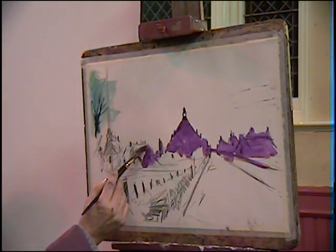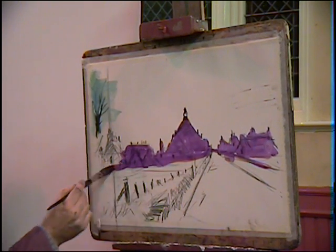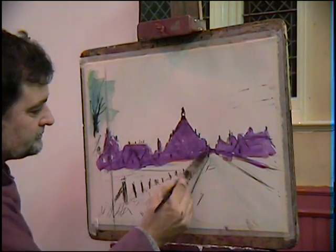So highlights, darks, anything else. What I would normally do is put my darkest midtones in at this stage and then work the real darks and the lights back in later. But you can work either way around with it as you want.